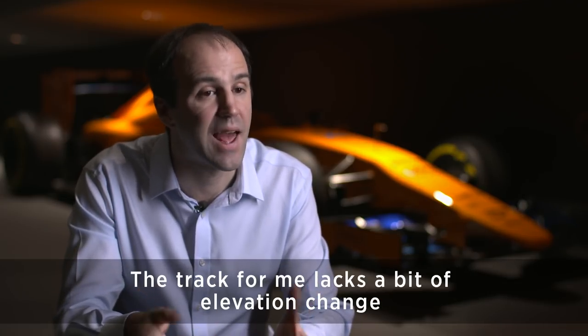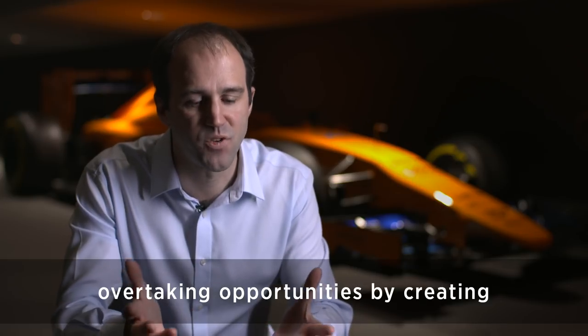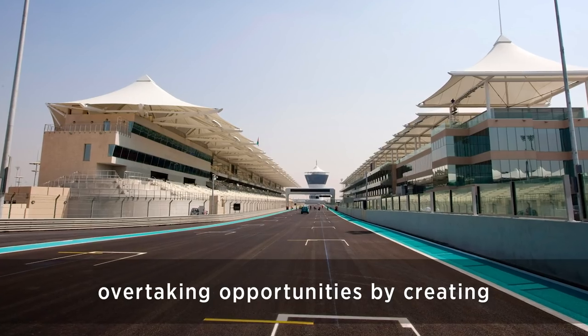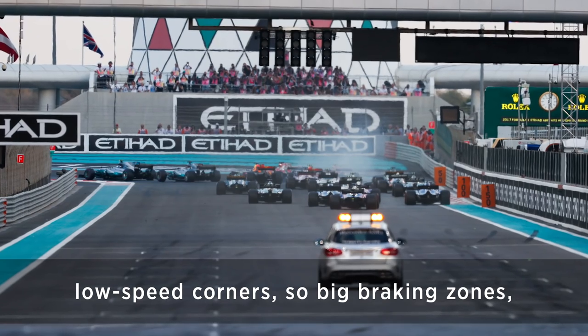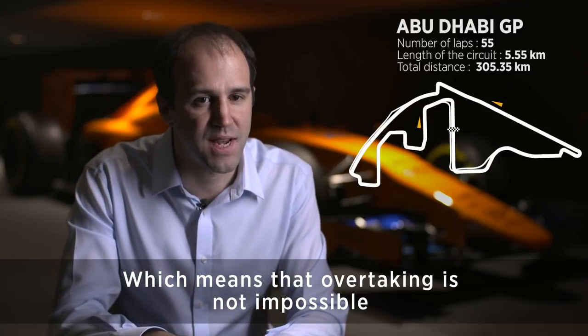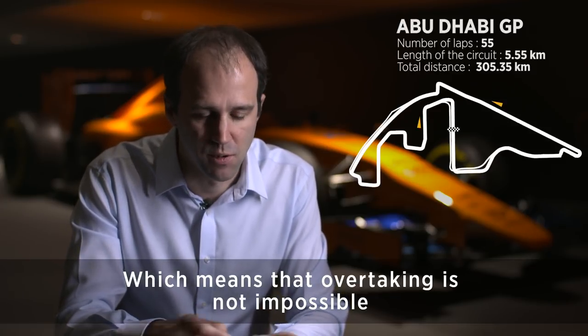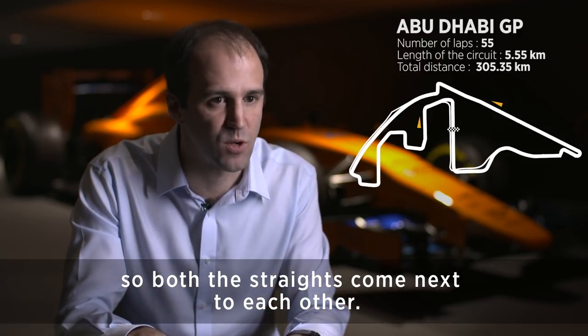The track for me lacks a bit of elevation change. They've clearly tried to make overtaking opportunities by creating long straights preceded and followed by low speed corners, so big braking zones, relatively straight exits, which means that overtaking there is not impossible, but everywhere else in the circuit you can't overtake, so both the straights come next to each other.